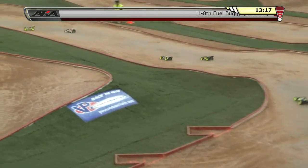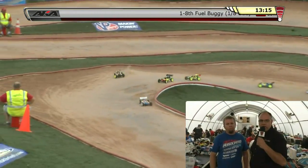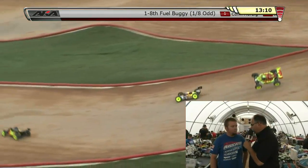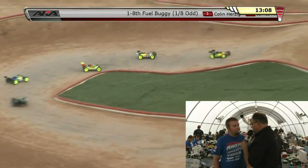More Fuel Off-Road Nationals brought to you by AKA. We're here in the pits with Team Associated JConcepts driver Ryan Maifield. Ryan, you put it in the semi-solid. Tell us about your runs.